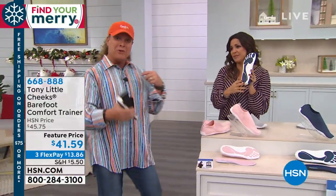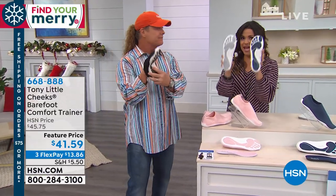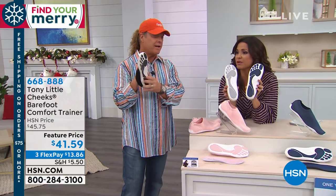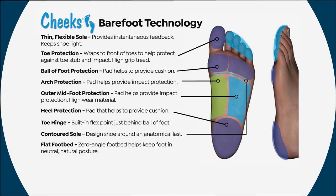And then this bottom. This is where it's all at. This is like that patented technology. This is what everybody's freaking out about. You have to see this technology. We're going to bring it up on your screen again so that you can see what's happening when you're wearing this and what it's doing for your foot.